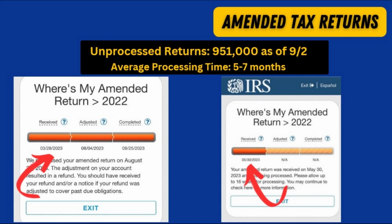soon. On average, it's taking 4 months for the return to move from received to adjusted, and from there, it is averaging another 3 weeks for the return to move from adjusted to completed, with another 4 to 6 weeks after that for the refund to be issued. So overall processing is still averaging 6 to 7 months.